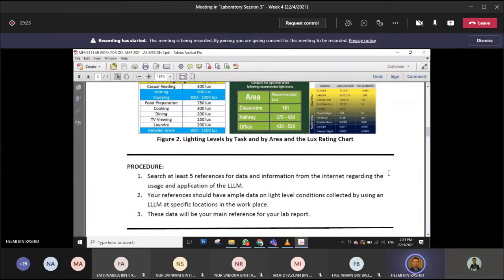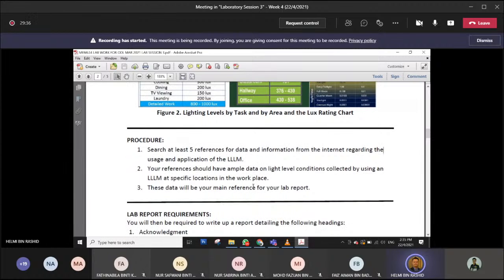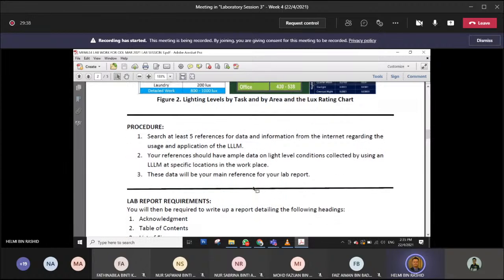The more the merrier, but not too much, because normally when you have too many references, there will be a doubt whether you read or refer accordingly to your references, right? So be realistic. Your references should have ample data on light level conditions collected at certain workplaces and locations. And this is where those data will be discussed in your report.